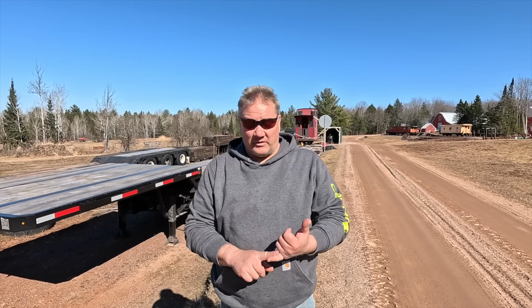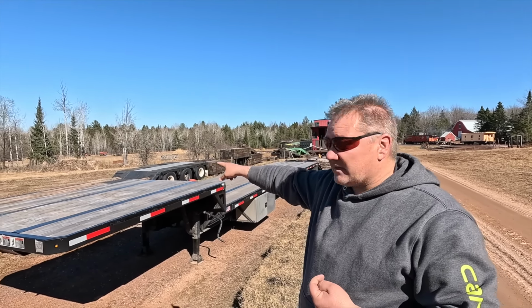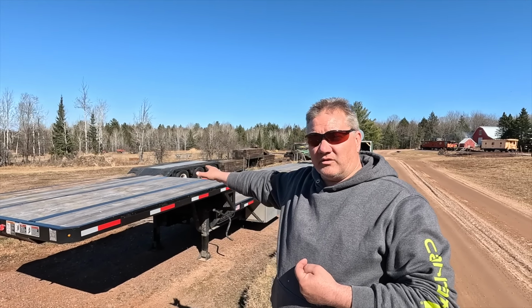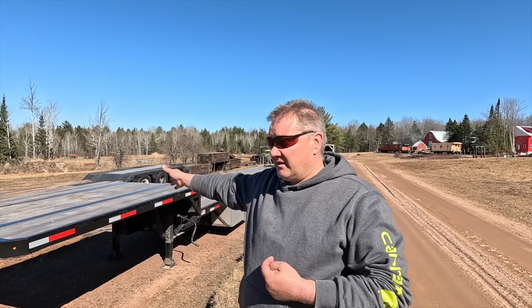We got the Kenworth, we knew where we were gonna use that. My low boy over there is a 1971. It's seen better days. I don't mind using it around here. If I blow a tire, not a big deal. We change it, but I didn't want to go halfway across the country with that trailer.